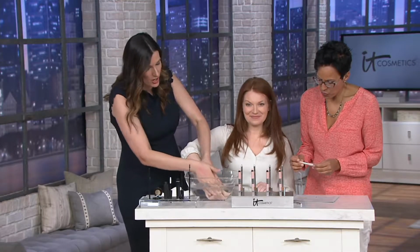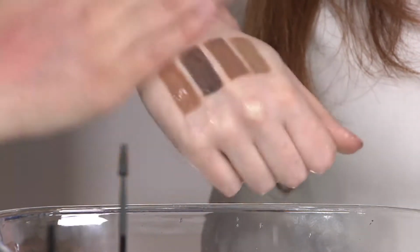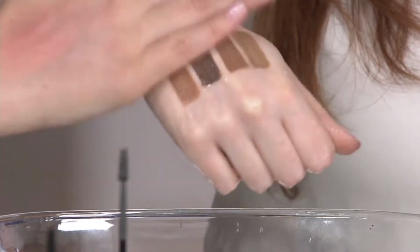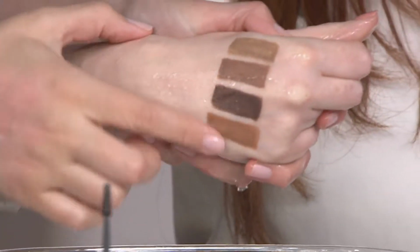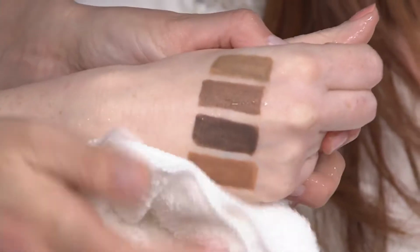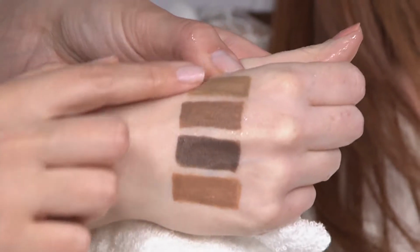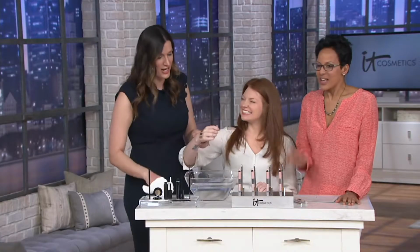Maressa's such a good sport. So imagine you're doing your brows and you're just like, oh man, I wore a baseball hat, and I know it's going to rub against my brows, and I really hope they stay put. Or maybe you're going to the gym, or you get caught in a rainstorm, or you're like, oh my gosh, nothing ever stays. You don't have to worry. Not only are they going to stay put all day, it's all day waterproof. The color is going to look so beautiful on your brows so they look natural all day long. Maressa, you're such a good sport as I dunk your hand in the giant bowl of water.